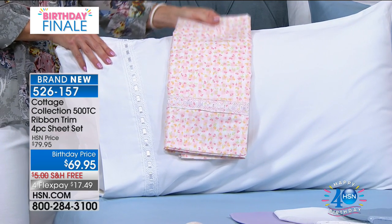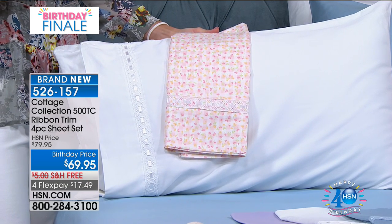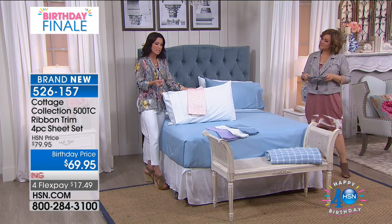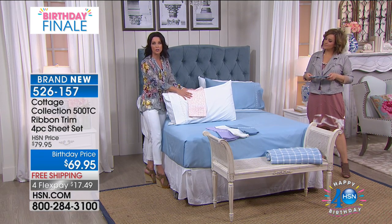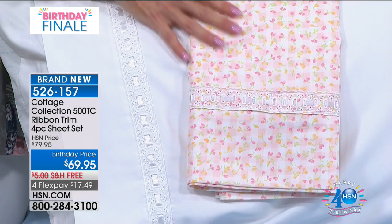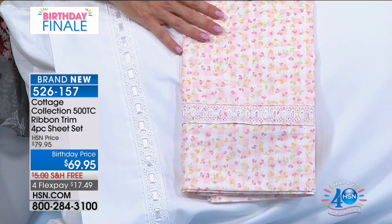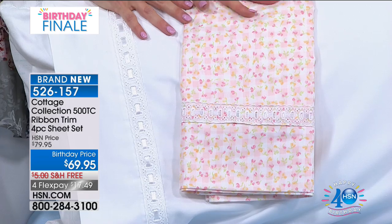So what we've done with Cottage Collection is we've allowed you to kind of be that designer in your own home, and we make it easy for you. We make it easy because we've chosen specifically these prints and these colors so that when you go back and you want to incorporate different colors, you know that they're going to go well together. This is exclusive to HSN, so we have such accomplished designers here that have created this for you.